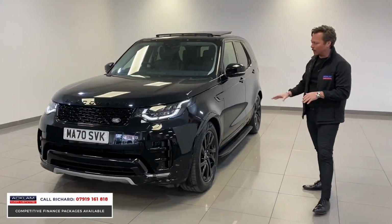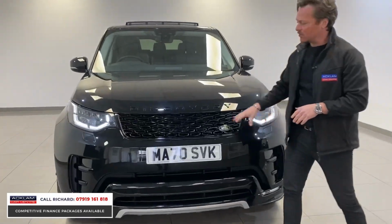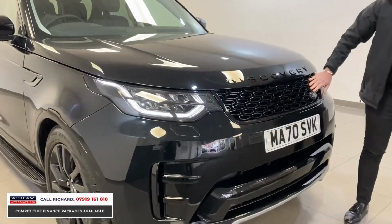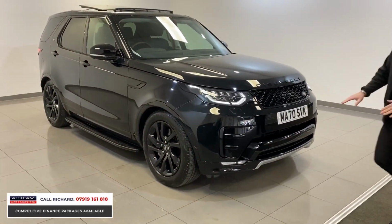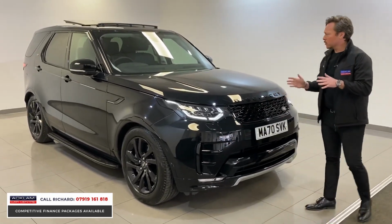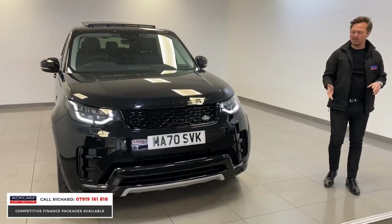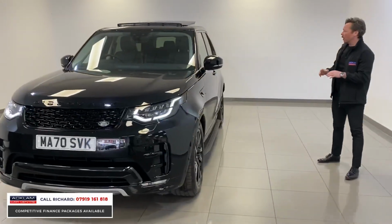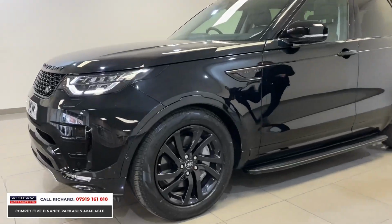Fixed side steps, 20-inch wheels, all the black styling with the black badges, the HSE dynamic grille as well, which I love on this car, full gloss black grille, the bigger body kit, the lovely bumpers with the inserts. These are all finished in gloss black as well. Now, the Discovery 5 is a great 7-seat car because it's a 3-litre V6 turbo diesel engine producing just over 300 brake horsepower. Obviously 4-wheel drive, but with the luxury and the premium features you get on a Land Rover.